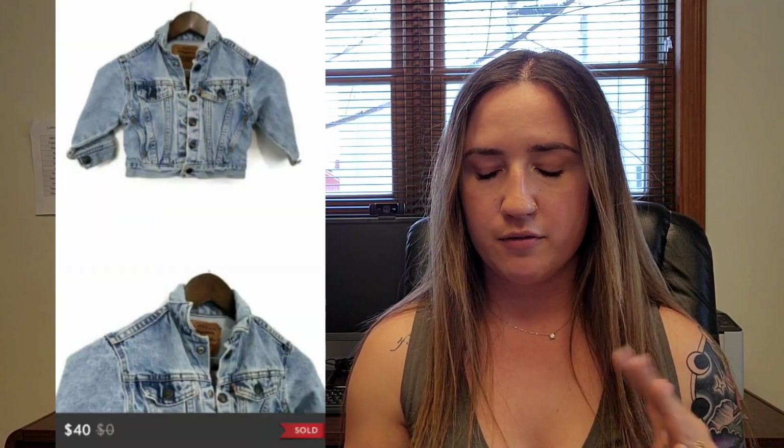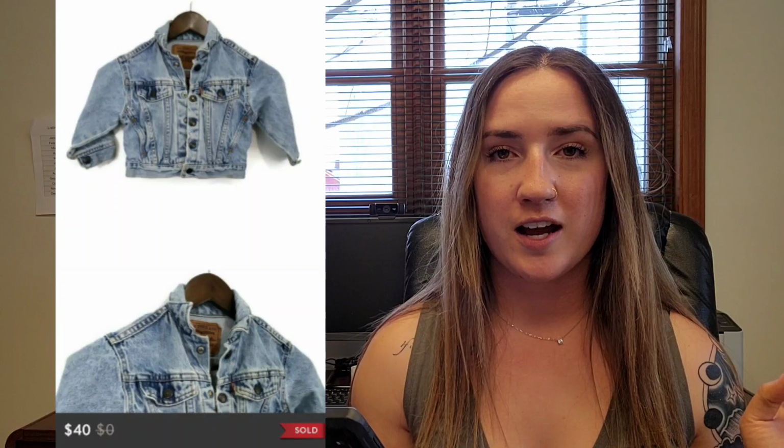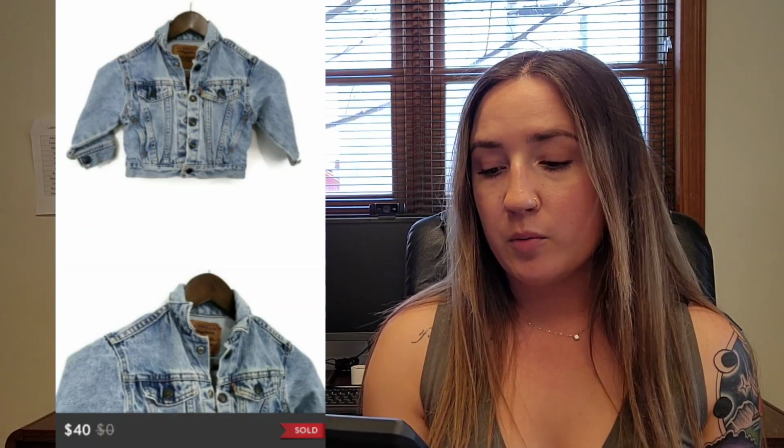Just a couple more sales before we jump into the Mercari sales. I wanted to share this toddler item that I sold because I don't always sell kids stuff, but there are some really profitable kids items. This is a vintage Levi's toddler trucker jacket, and it had some really nice fading on it, which I thought really helped to sell it. Even though it was an itty bitty toddler jacket, because it was vintage, I had a lot of interest. It did sit for a couple months, but it ended up selling on an offer for $40.